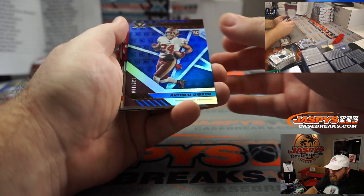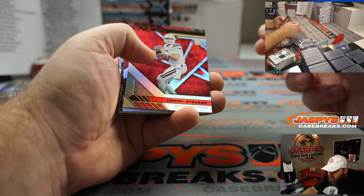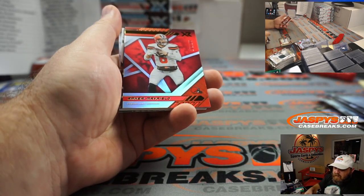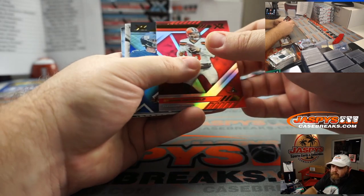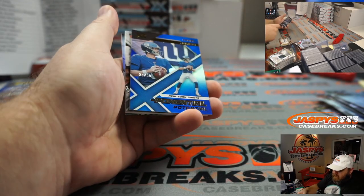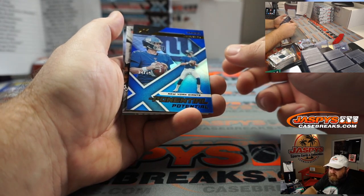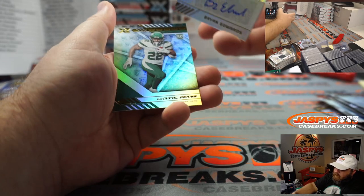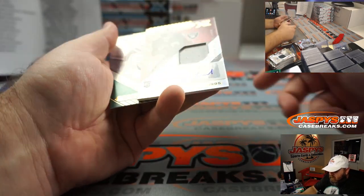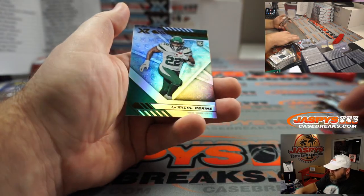Antonio Gibson to 199 for the Washington football team and Mark. Tommy Stevens to 249 going to the Saints and Marty. And Baker Mayfield to 249 for the Browns and David. Exponential Potential to 99, Daniel Jones for the Giants and Satoshi. And another one for the Raiders. Brian Edwards, Rookie Patch Auto to 75, Raiders, William Smith.